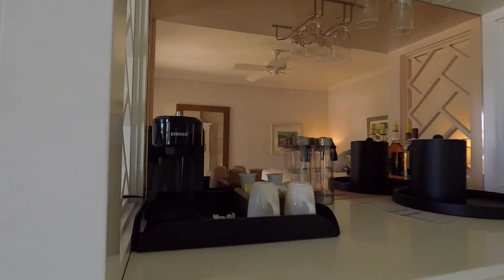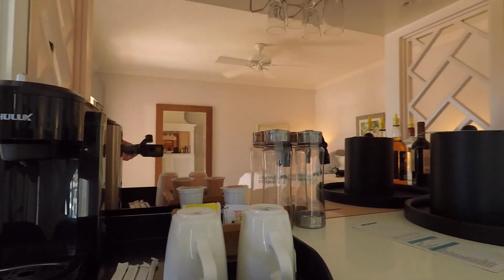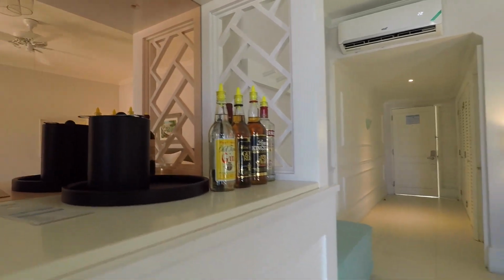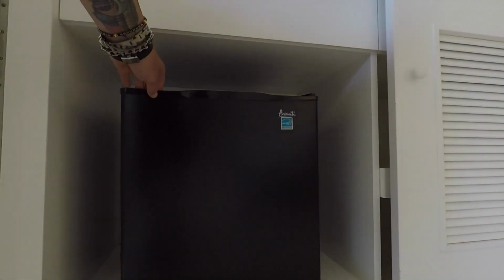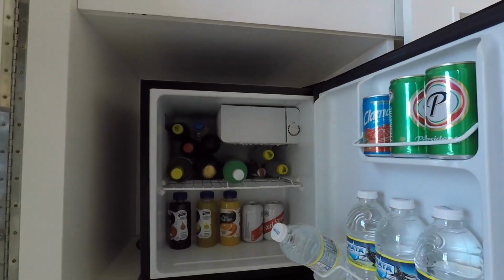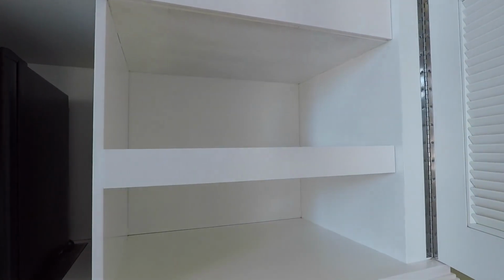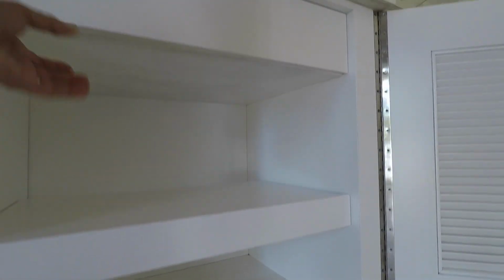So the little bar, there's the coffee machine, a Keurig style. They do give you the pods. There are the reusable water cups, I guess you could call them, but you can use them for whatever, but they provide them and you can keep them. Here's your refrigerator, which will be stocked every day. They have a little tag that you can fill out what you want in the fridge and put it out on your front door and they will refill it the next day, or I should say restock it the next day.